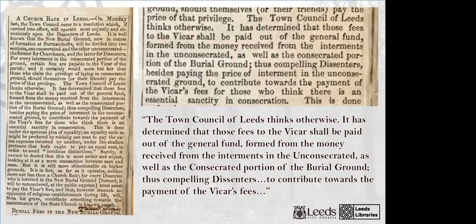Why this caused such a problem can be seen in the following news cutting, which can be found bound together with the same copy of the 1842 Burial Act. The key lines are these.